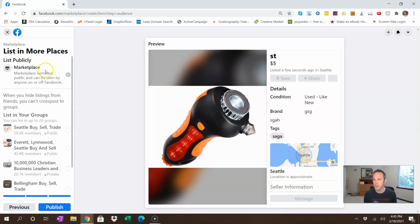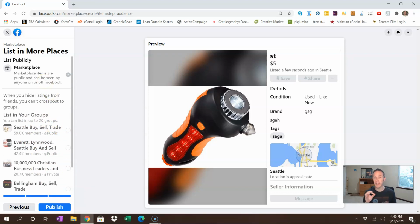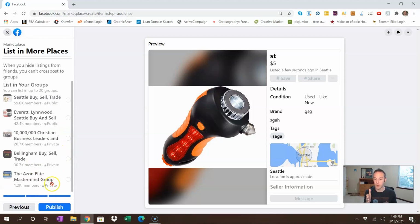Then click next, okay? Now, this is one of those things that you can do, okay? You can join buy and sell groups in your area, okay? So these areas, Seattle buy sell trade, Everett, Lynnwood buy sell, Bellingham buy sell trade, these are areas around me that have buy and sell trade groups, and I can post in there. Now, that's the one thing. Because I've chosen to hide this from my friends, I cannot post in these groups. If I chose not to hide it from my friends, I would be able to click these groups to list inside the groups. It's a way to get more eyes on the products that you're trying to sell. Then you just simply click publish and it would do it.